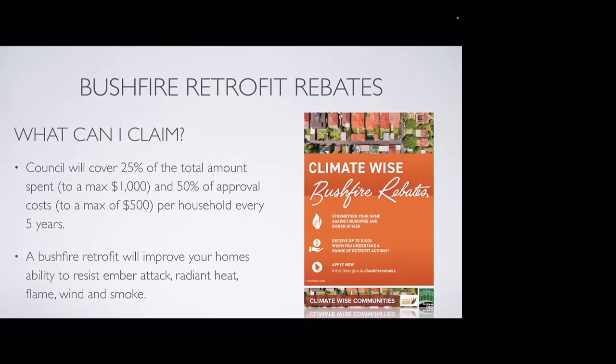Now, again, there's people out there, I'm sure you're saying, well, windows cost a lot of money. Well, depending on your BAL rating and what your bushfire consultant might say, you might only need to replace the windows on the side of the house facing the actual threat. So the amount you might need to spend could be a bit lower, and hopefully this rebate should be able to help you.